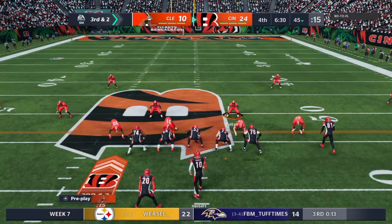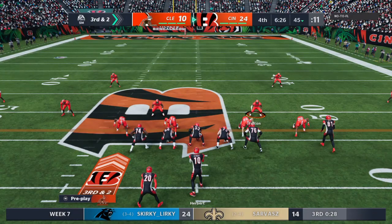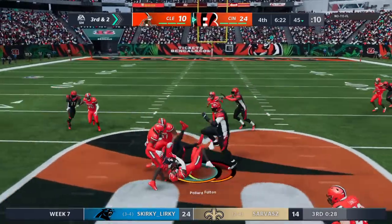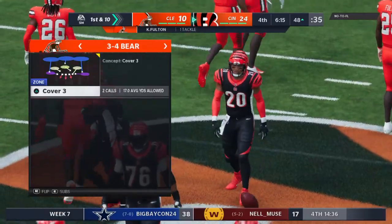Swings, slants, quick outs, things that they consider safe. 52 is the mark, boys. 52. 65. On 3rd down, it's Pollard. Enough for the first. It goes as a gain of 8, and it moves the chains.